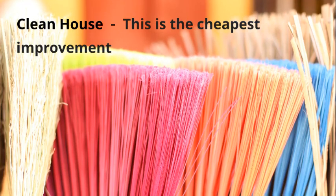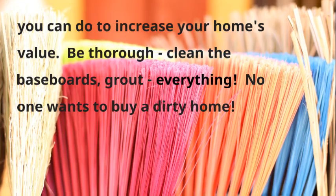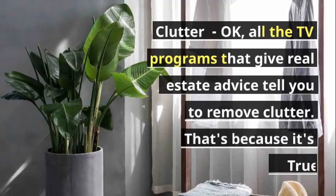Clean the house. This is the cheapest improvement you can do to increase your home's value. Be thorough. Clean the baseboards, grout, everything. No one wants to buy a dirty home. Get rid of the clutter.